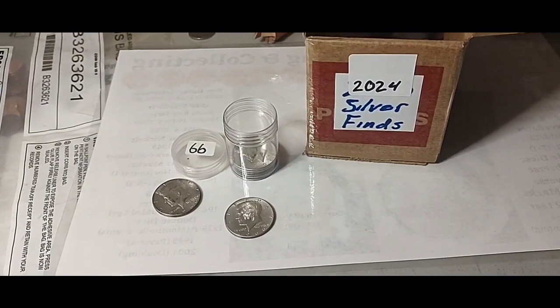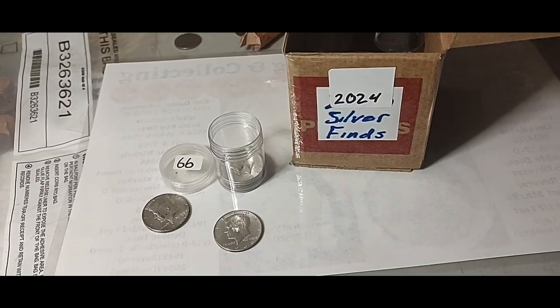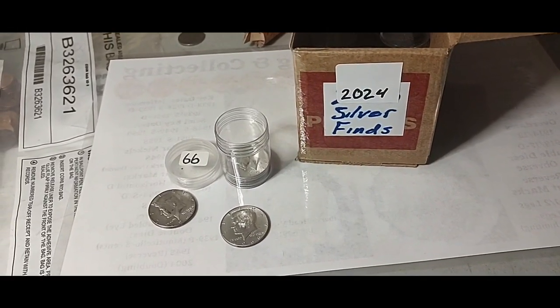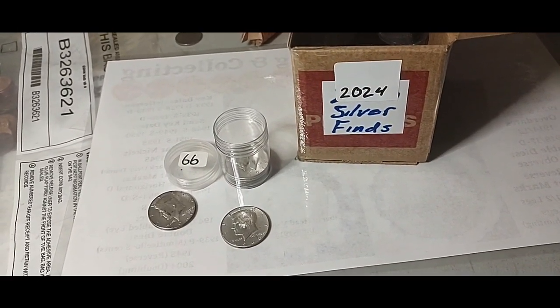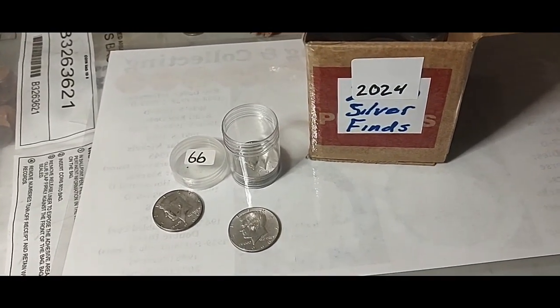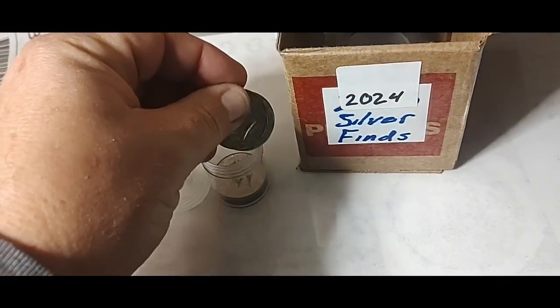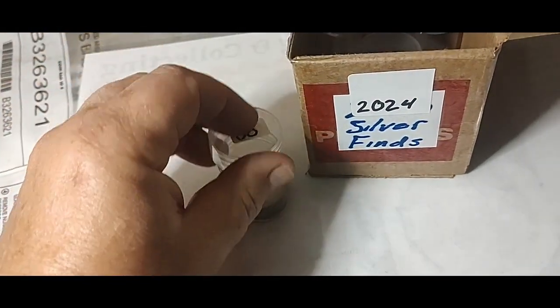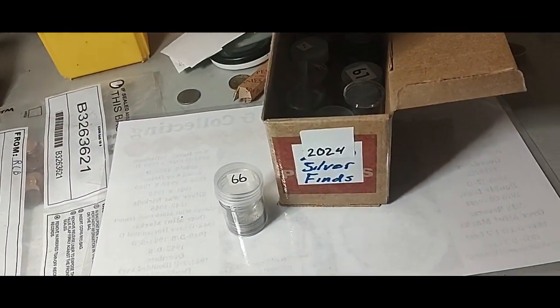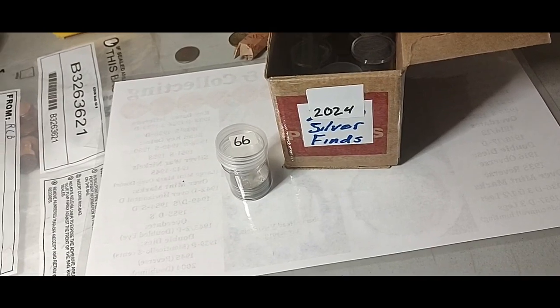Well, after what, 7 boxes, I think, we have 2 more. This is adding to my 2024 goal of 100 coins. This makes 13. Both of them this time are 66s, 40% silvers. We'll add that, put it in the box, and hopefully just keep plugging away.